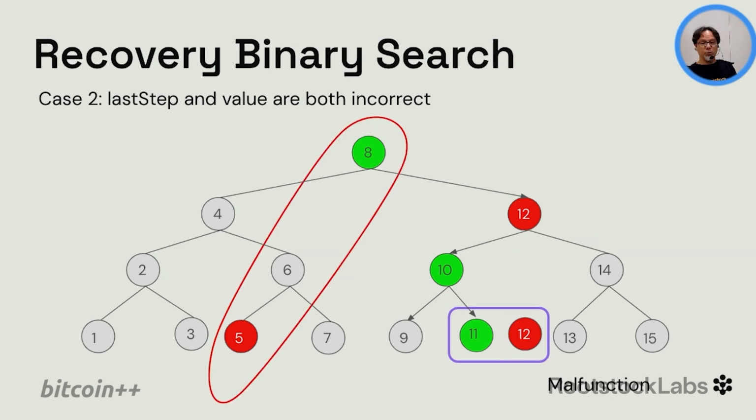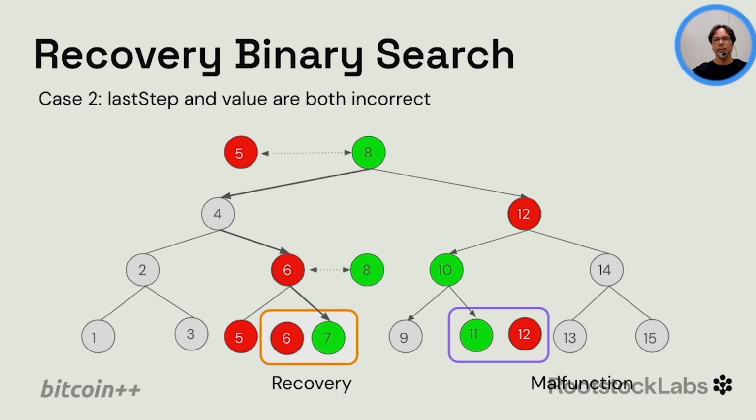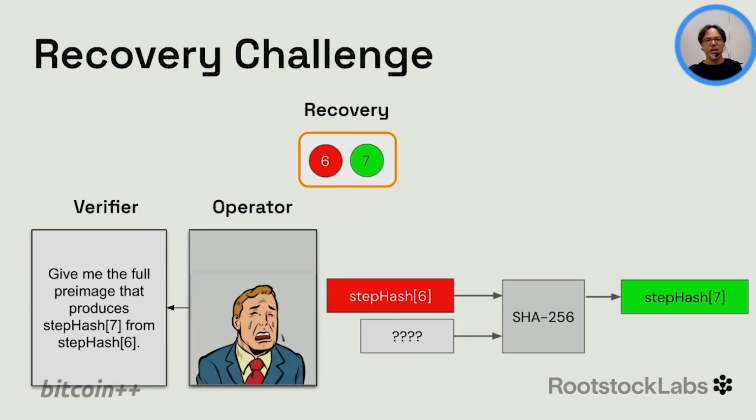And we can do even better. We already have some challenges previous to step 11 that tell us good steps. So we run a new binary search only between those two steps, the incorrect step and the correct step, until we find a magical recovery of the computation, right? A place where there is an incorrect step followed by a correct step. And now it's very easy. We just challenge the hash function. It's impossible to come up with a different write to registers or memory that can turn a bad step hash, in this case step hash number 6, into a good step hash, which is step hash number 7.